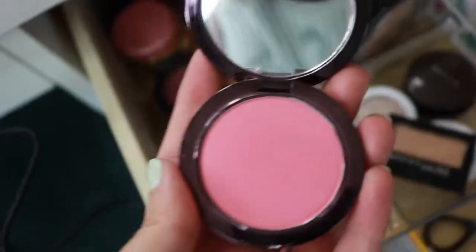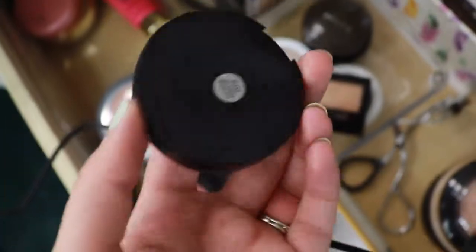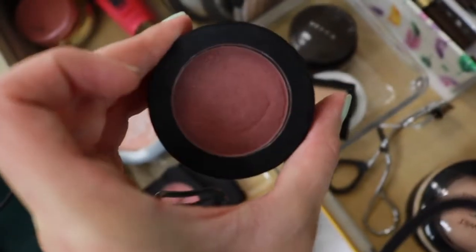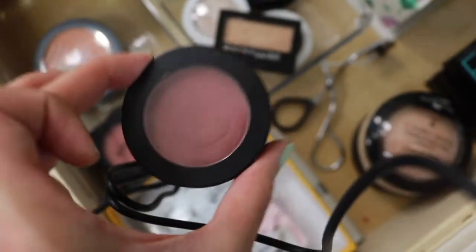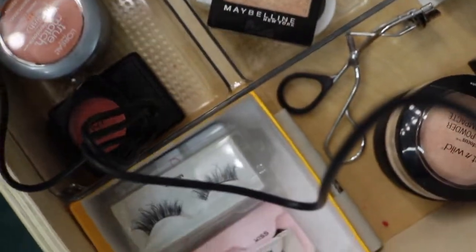So I have this Makeup Geek blush in XOXO. Love the Makeup Geek packaging, and this blush shade is really pretty. I'm going to be keeping that. I also have this e.l.f. blush in the shade Jet Setter, and I really, really like this. Almost considering getting rid of it, but I want to keep it because I don't really have any other mauvey, purpley toned blushes like this. All my blushes are more pinky, so I'm going to keep that for now and we'll see.